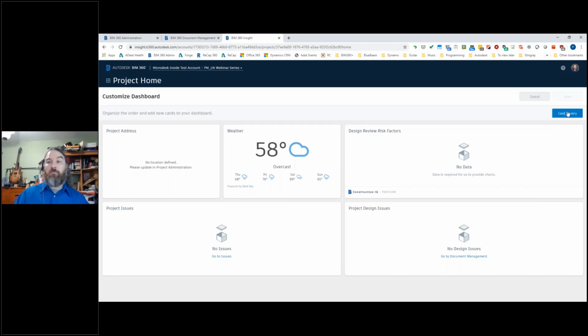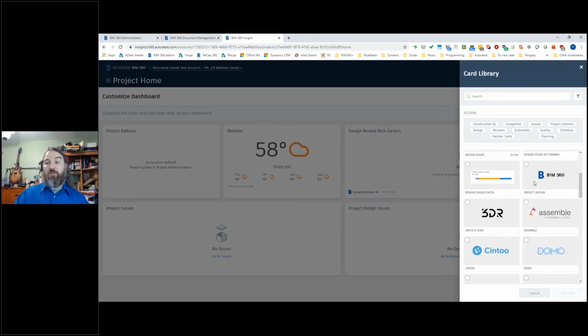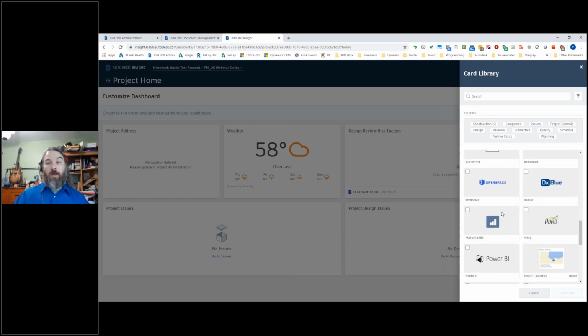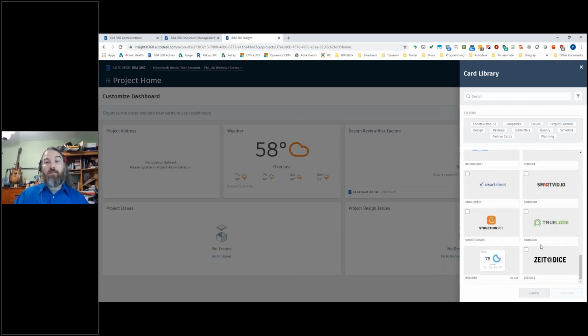So if I hit customize, then card library, I can see all the other pieces of information I can put in here. If I want to track all my project issues, I can bring that in. If there are other tools that I want to connect to this, if our company uses Power BI or there's web pages that I want to put in here, those are all things that I can set up.